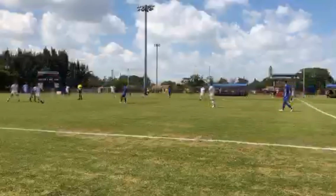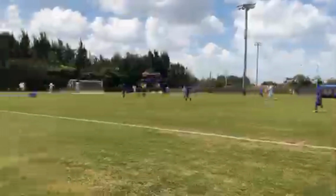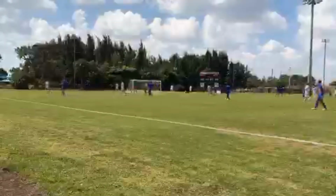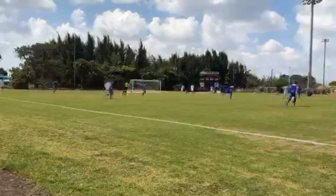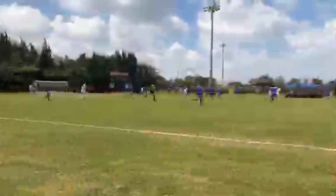Blake Smith, come on. Hey, can you open up the stream and see how it looks? Oh, he kept it in. That was impressive, but quickly parried away by Weston FC.